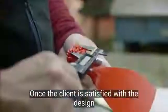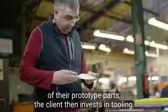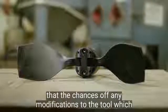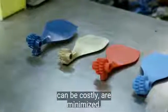Once the client is satisfied with the design of their prototype parts, the client then invests in tooling. And because of the initial prototypes, we know that the chances of any modifications to the tool, which can be costly, are minimized.